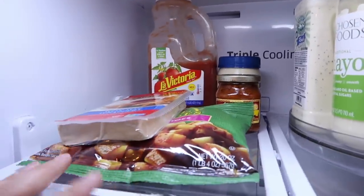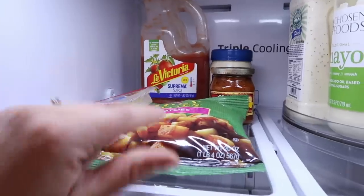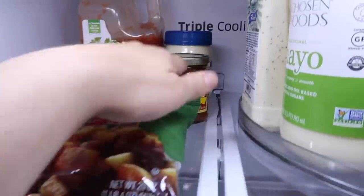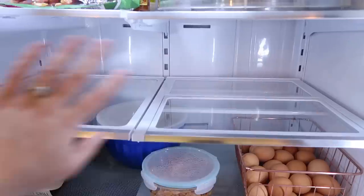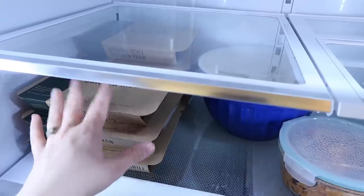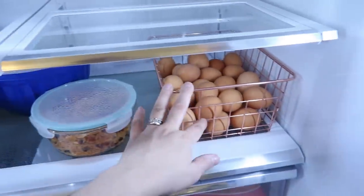But the rest of the items are things that are for meals this week. This is going to be for the wonton tacos. This little thing of potatoes is actually going to be for breakfast for dinner. I have that pizza sauce right here. Here I'm planning to have all produce because this is right in front of your eyes. It's going to be easy to see, easy to grab. These are just some meals that we have ready to go. Here's leftovers. Here we have a thing for eggs.